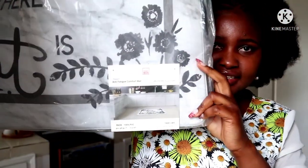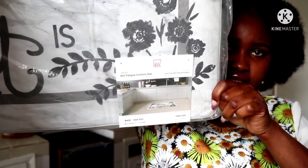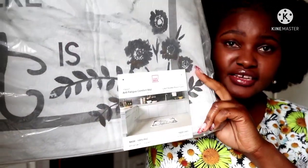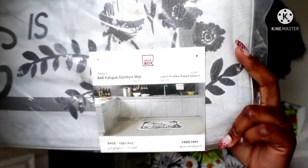Showing that you can, I don't know if you guys can see it. Yeah, the kitchen. This is a photo of how you can use this mat. And the kitchen is quite large and the mat, it looks nice there. So I was thinking, I have a mat for the cooker area, but I don't have a mat for the sink area. This is where I am here.